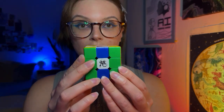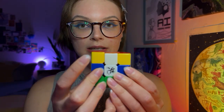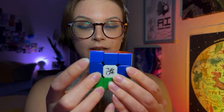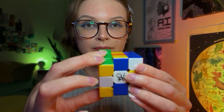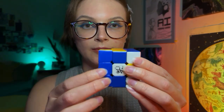Sounds good. We're going to start with a very quick color perception test. I have this cube right here. Please tell me, what color is this? Okay. What about this color? Okay. And what about this color? Okay. Please tell me, what color is this? What about this? What about this?